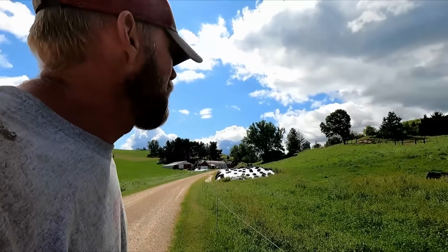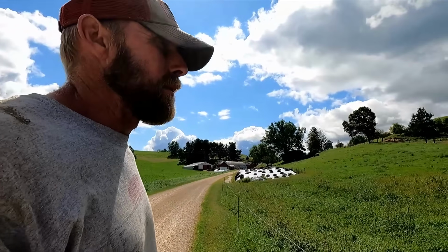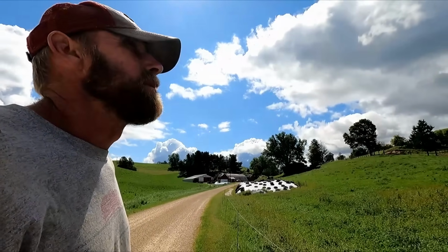So I think we got enough moisture now. We could probably make it to October without getting a whole lot of rain anymore. Pastures are looking great. So there was a crop tour for you.